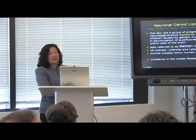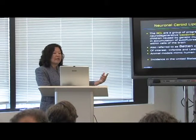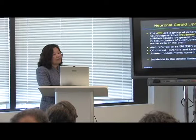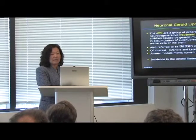And because they have genetic mutation of these lysosomal enzymes, the autofluorescent material starts accumulating, and their neurons start to die. We were particularly interested in two forms, the infantile and the late infantile form, because there were known genetic mutations. There was an enzyme assay for the deficient enzyme, and there were good animal models that recapitulated the human disease pathology. And it is a rare disease. The incidence is 1 in about 12,500 births. So it was a rare and fatal disease.